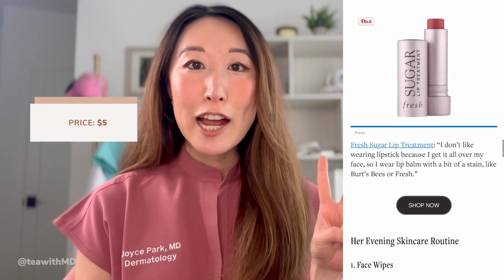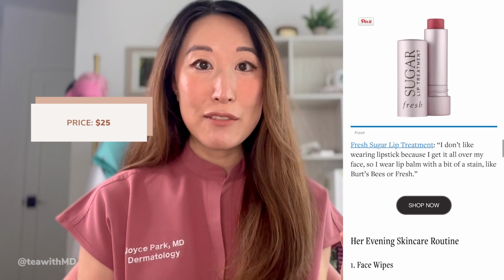Margot then goes on to describe the two tinted lip balms that she likes to use. One is from Burt's Bees, it's about $5, and the other is the Fresh Sugar Lip Treatment, which is about $25. I took a look at the ingredients, and the ingredients for both seem very similar. The Burt's Bees contains beeswax, which is the hallmark of the Burt's Bees line. It also contains shea butter, which is a really great occlusive. Occlusives, when you think of Vaseline, petrolatum, Aquaphor, that kind of thing, form a film over your skin, or in this case your lips, to help prevent moisture from leaving your skin.